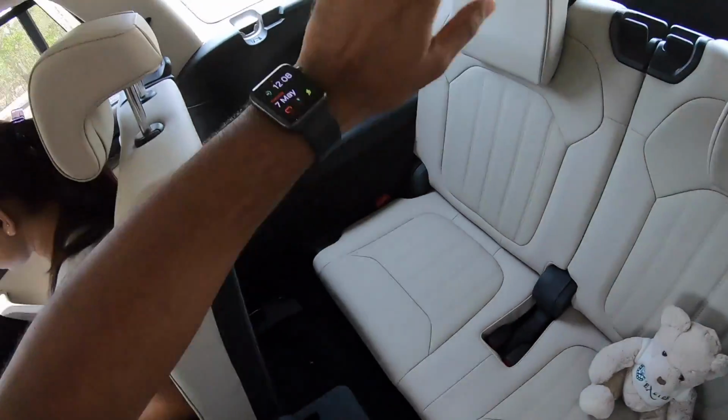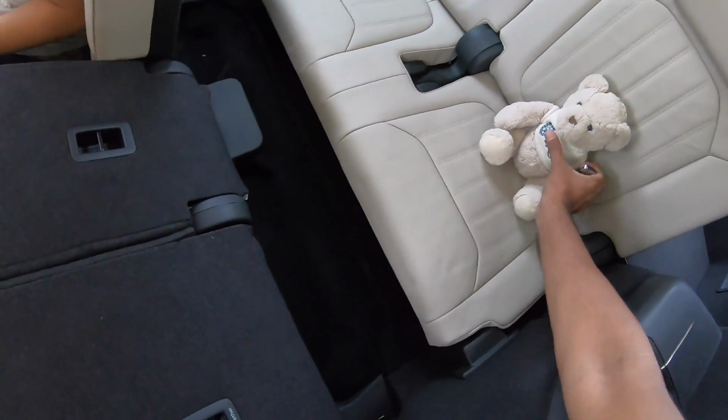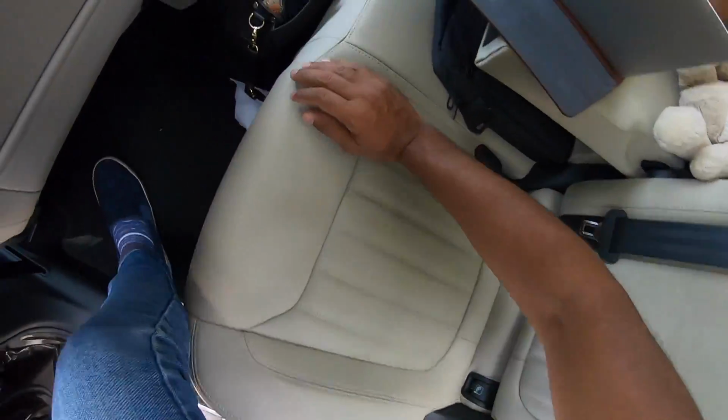But there are lights placed here on both the sides, seat belts, proper seat belts. Actually, two people can sit here for a short journey, but that's about it. And you get an armrest here as well. There's good amount of space over here. Meanwhile, this bear can sit here and I can sit here.